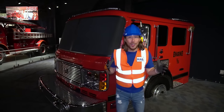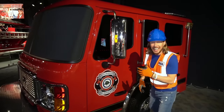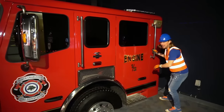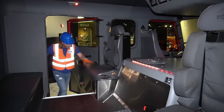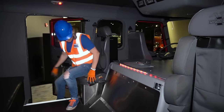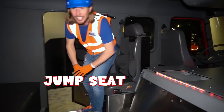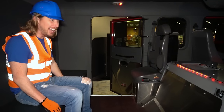Oh, look at this fire truck. This is really cool. This is a fire truck simulator. That is really awesome. Let's check out the inside. Oh, let's check out back here. Oh, yeah. Look at all this. This is the back part of the fire truck. This is called the jump seats. Oh, how cool is that? This is where all the other firefighters sit whenever they're racing down the road to get to the emergency. This is really cool, right?